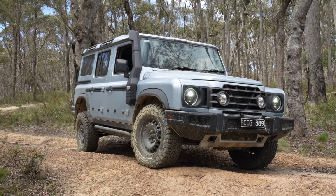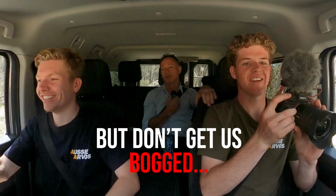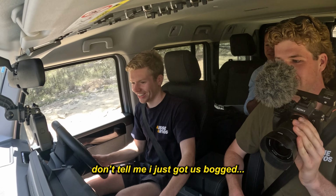This is the face you pull when you get a $110,000 brand new 4x4 stuck in a bog hole with the boss in the back seat after he says, "But don't get us bogged." No. Whoa, it's pretty deep. Oh no, don't tell me I just got bogged.